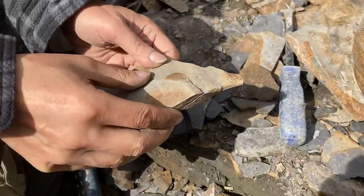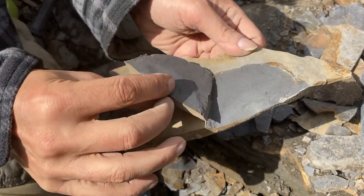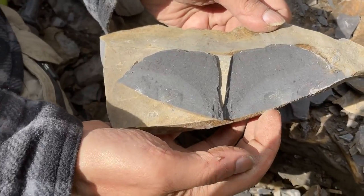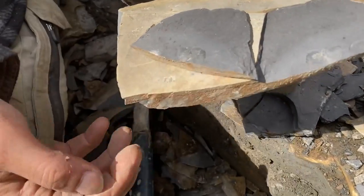All right, so Gus has just found a phyllocarid. Good thing, it's a variety of prehistoric shrimp. A very good thing to find in here.